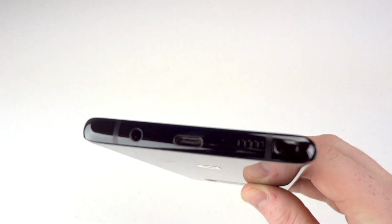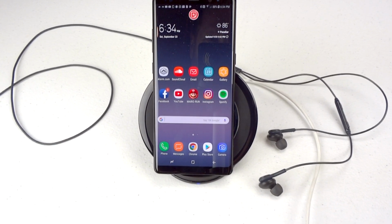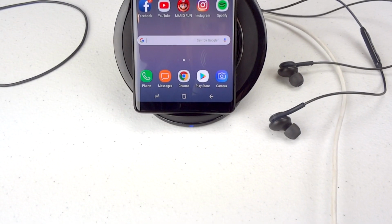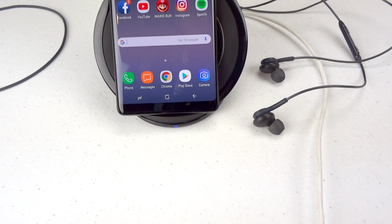And last but not least, audio, one of my favorite things to test on any smartphone. Let me first say thank you to Samsung for keeping the headphone jack present on this device. And to pair that with the included AKG headphones makes this phone great for any audio enthusiast. Seriously guys, these are some of the best EQ'd headphones that you will get with any smartphone. Now pair those AKGs with a phone that has a DAC, such as the HTC 10 or LG V20, and you're in for a treat.